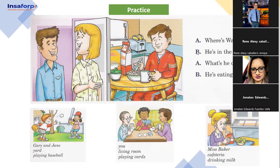Oh, we are in the living room. Correct. And what are you doing? We are playing cards. Correct. My goodness. Congratulations. Yes. Okay, then Alexi.